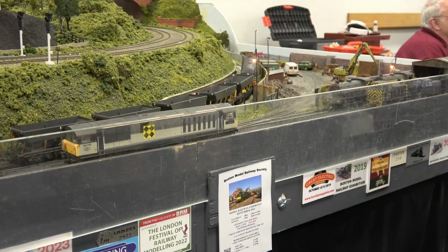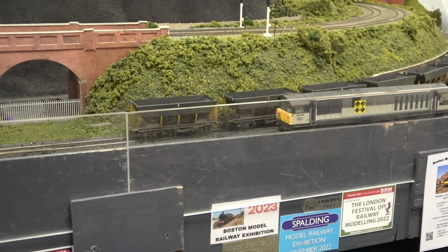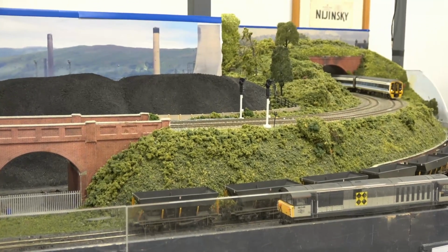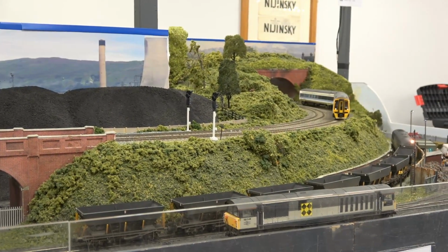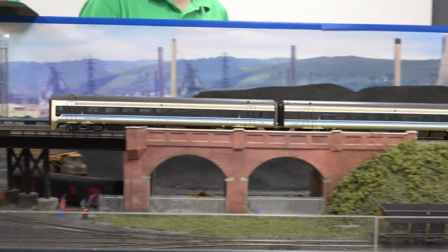Well, that's what I'd like to see. I'm off and lots of mist on it. Real life mist. Can't do any more damage to diesel. Oh, this is more modern than the ones I do. This is regional railways.